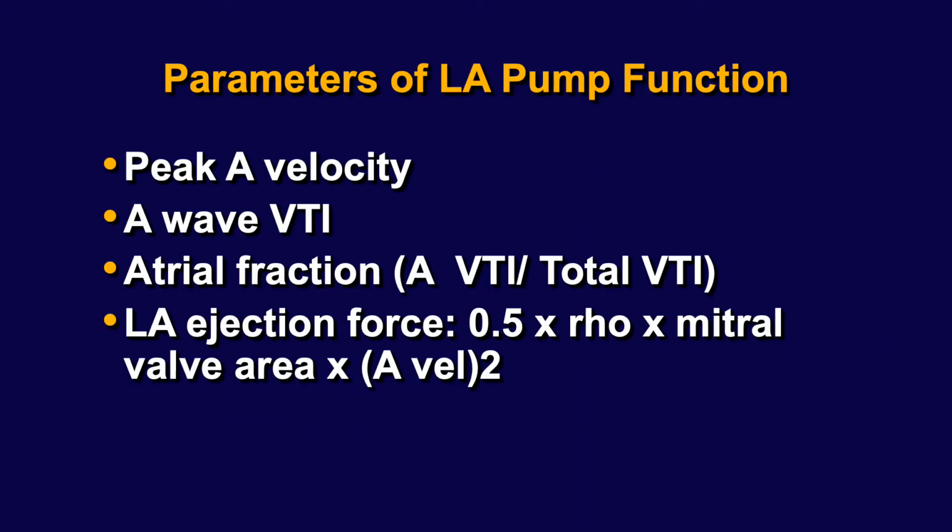Historically, we have measured these other parameters for assessment of left atrial pump function: peak A velocity, A wave time velocity integral, atrial fraction, A wave time velocity integral over total VTI, and left atrial ejection fraction. However, do recognize the fact that these are all surrogates of left atrial function by measuring blood flow during atrial contraction, and you can only measure these in sinus rhythm.